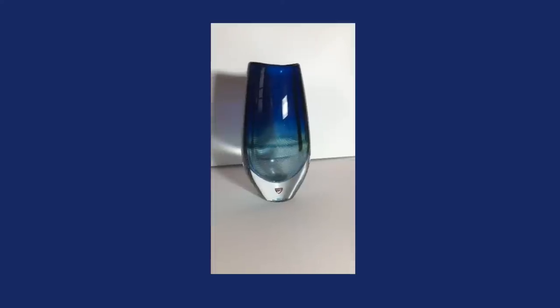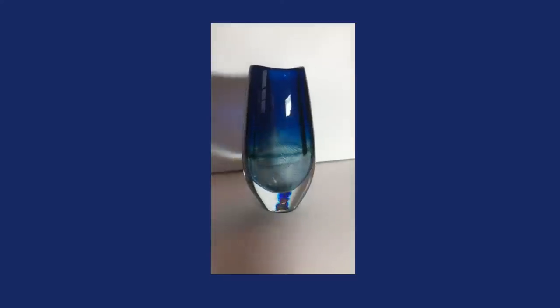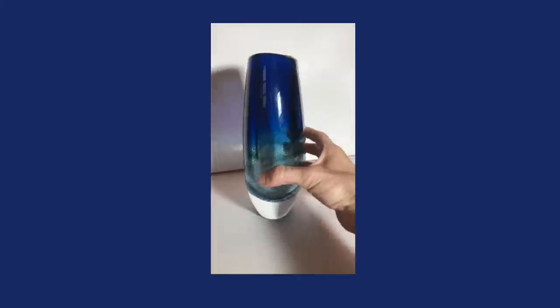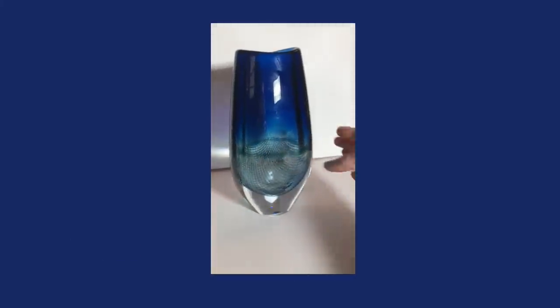Hi, good morning, Dr. Lori. This is Candace from Jacksonville, Florida. I just wanted to show you my Orrefors Kraka vase. It was purchased from a thrift store for only $10. And I thought you might want to look at it. It's signed on the bottom and has a serial number. It's in good condition and it doesn't have any scratches or chips.